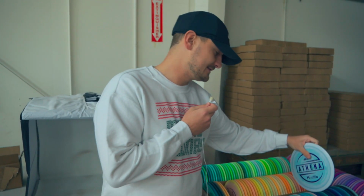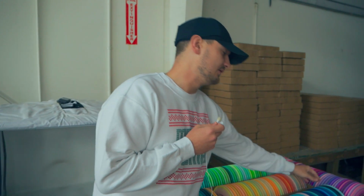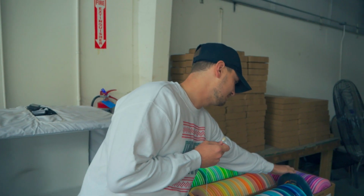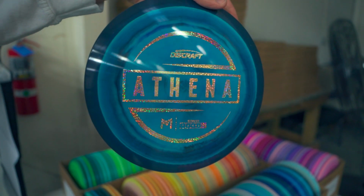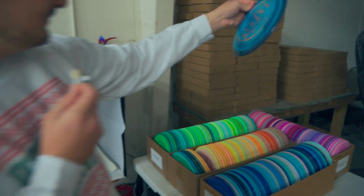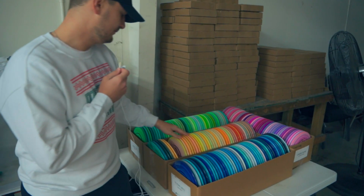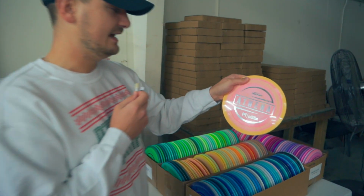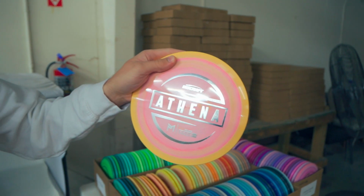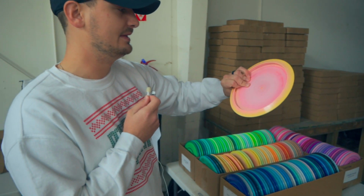The Athena is a great disc. The prototype sold out quick. So if you didn't get your hands on a prototype, oh, what is this one? Look at that. Oh, that's my favorite. If you didn't get your hands on a prototype, the first run is here. And I know the protos went fast, so hopefully these first runs last a little bit longer so that a few more people get the chance to try out the Athena. Great fairway driver, fits very nicely into the PM lineup.